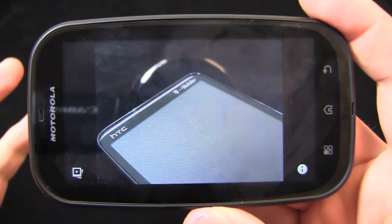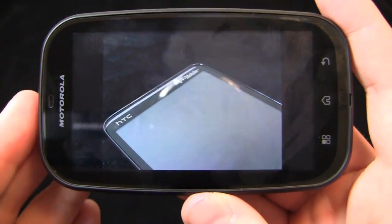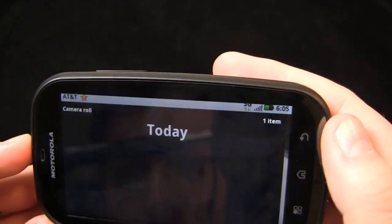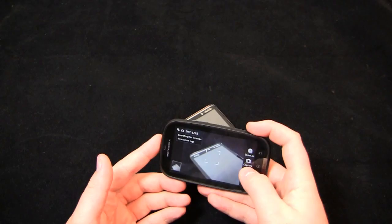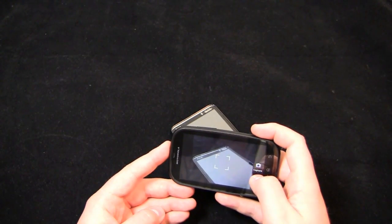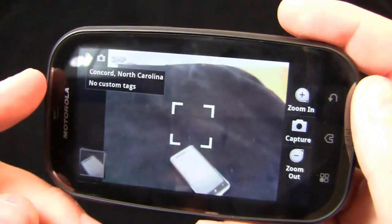Have a look. I have a bunch of light shining down on this, but picture quality is pretty decent. You can make out HTC and T-Mobile pretty easily. And then when you go back, you can see, just by having a look, let's take another one. Yeah, there we go. So you can see, pretty clear picture for a 3-megapixel camera.